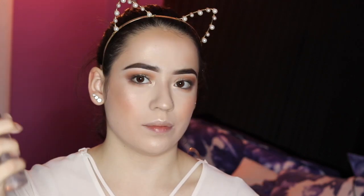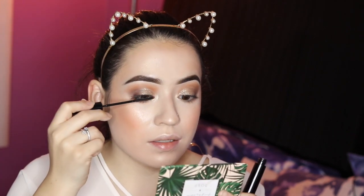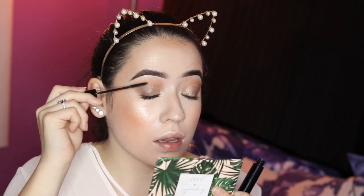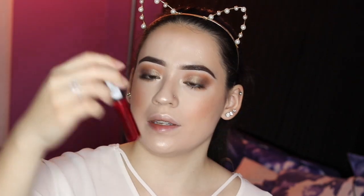Now I'm going to set my face with my Milani Make It Last spray. Now I'm going in with my mascara from L'Oreal. This is the telescopic one in Carbon Black. For lips, I'm going to go in with this NYX Soft Matte Lip Cream in Monte Carlo.